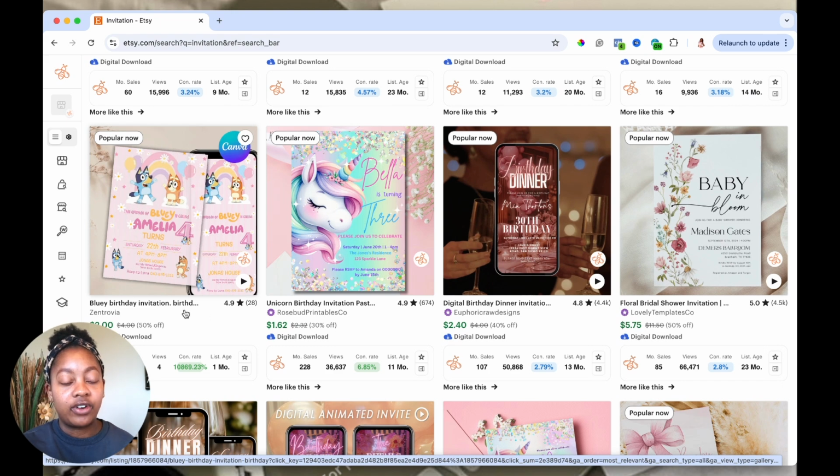So I stay away from these popular characters, because while they are making good sales, they're making over 400 sales per month, this shop was probably very short lived. They'll be shut down probably pretty quickly. Like, they've just opened, they've only got 28 reviews. So this is probably a newer shop. They don't really know what they're doing. And so they're at very, very high risk of getting their shop suspended, and they probably will not be able to sell on Etsy anymore.